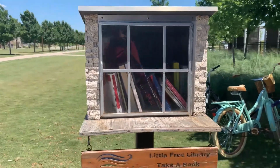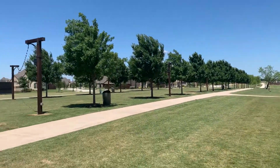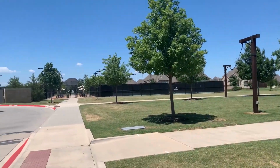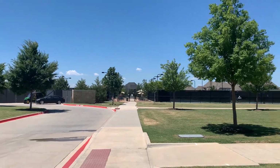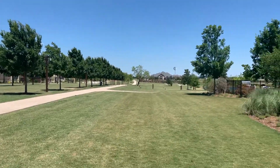There's also indoor and outdoor lounging there. And then there's also a huge green space where you can just walk your dog, you can run around and burn off energy, whatever it is you need, and right along that 2-acre lake. So it's a really pretty space.